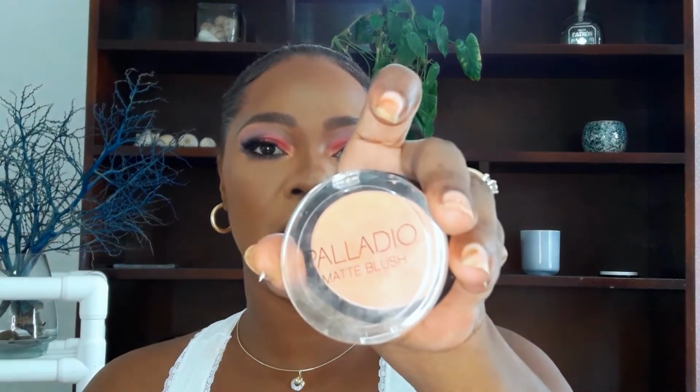For blush, I'm going to go in with a Palladio matte blush in the shade Tipsy. Alright, this is what it looks like. It's a coral blush. And I just want a light dusting of blush today, since the eyes are a little bold and we're going to go in with a red lip. You don't want too much blush today.